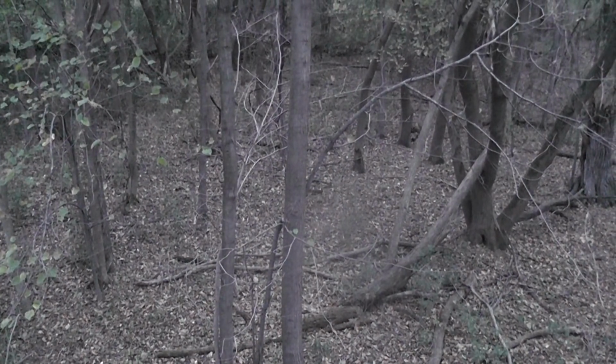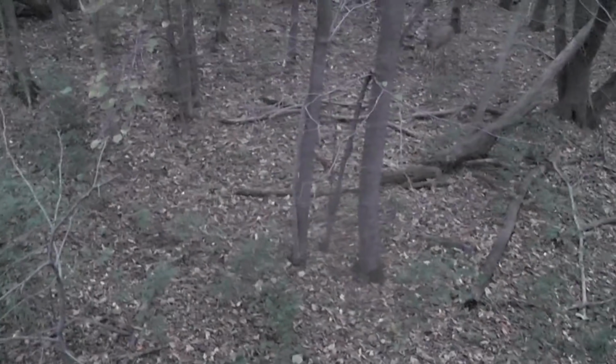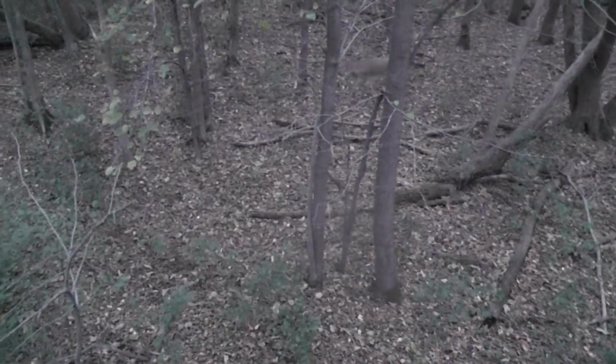The doe came running back out of the bedding area past me, and I got ready. And buck after buck just kept coming out of there chasing after that doe. 7 bucks in all came out following that doe, and many of them went right underneath me.